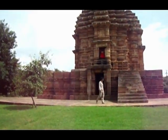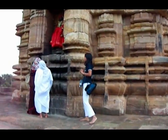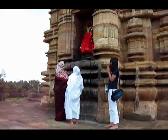As there is enough space around the temple, you can get different views of the temple from different angles. One significance of this temple is that there is a 9-foot tall huge Shivalinga in this temple.